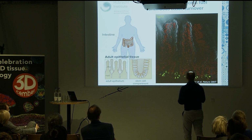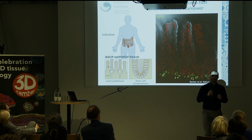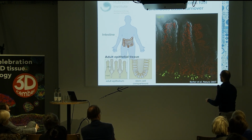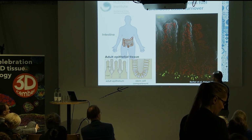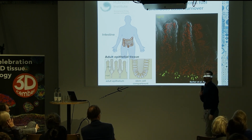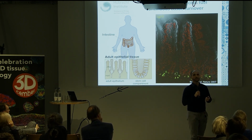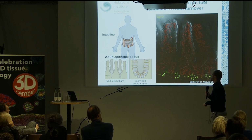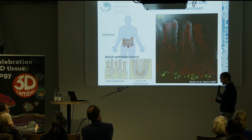In 2007, a postdoc in the Clevers lab identified an amazing marker for these stem cells that sit down here in this crypt. This marker is LGR5. And as you can see, it labels kind of every second cell here at the bottom of the crypt. This is because these stem cells sit between so-called Paneth cells, which provide the niche for these cells. They provide signaling molecules that allow the stem cell to retain its stemness and to proliferate.